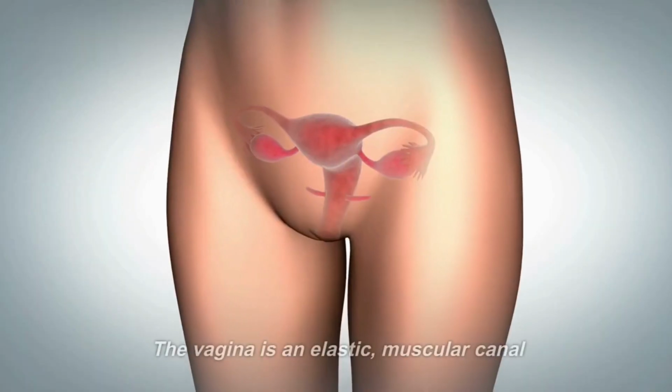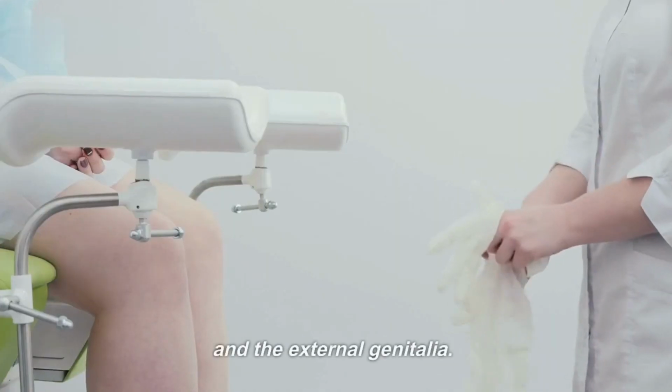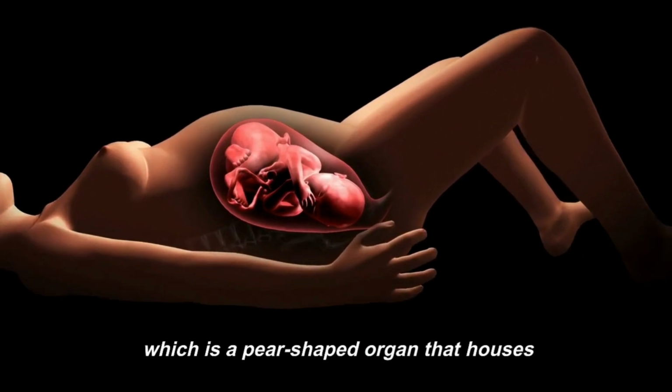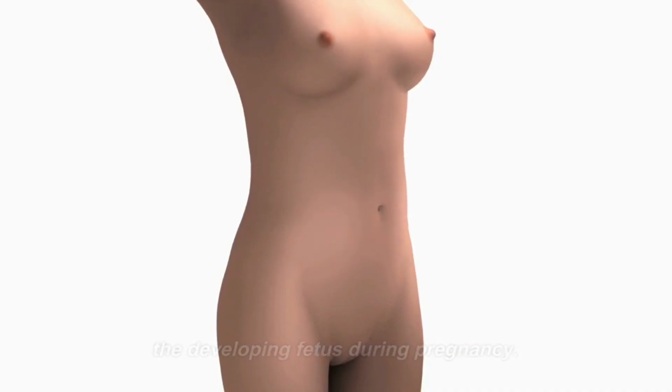The vagina is an elastic, muscular canal that connects the cervix and the external genitalia. The cervix is the entrance to the uterus, which is a pear-shaped organ that houses the developing fetus during pregnancy.